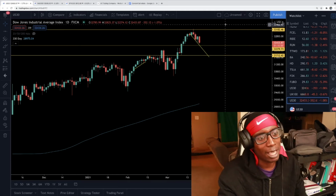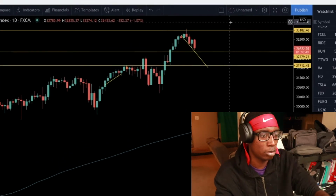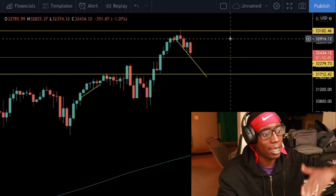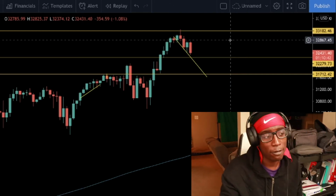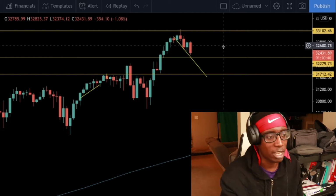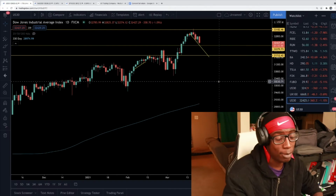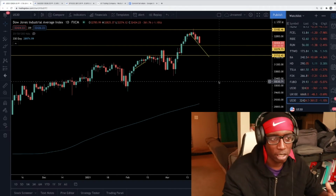I would be looking at this entry point of 32279.73, see if price can bounce on that and then go in the opposite direction. But if it falls through, no worries. We also have an entry point here of 31712.42. But as I always tell you, do your due diligence. This isn't financial advice, and you have to be careful because we're still having this constant fear of inflation.